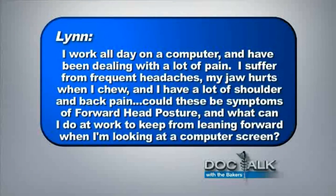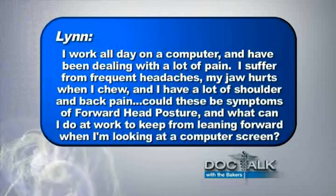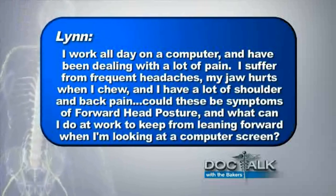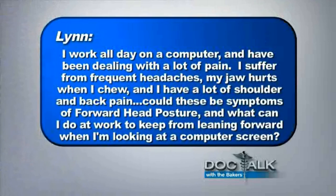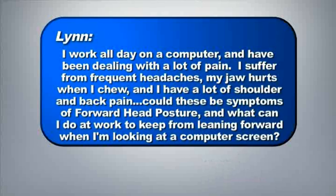Lynn asks, I work all day on a computer, and I've been dealing with a lot of pain. I suffer from frequent headaches, my jaw hurts when I chew, and I have a lot of shoulder and back pain. Could these be symptoms of forward head posture? And what can I do at work to keep from leaning forward when I'm looking at a computer screen?